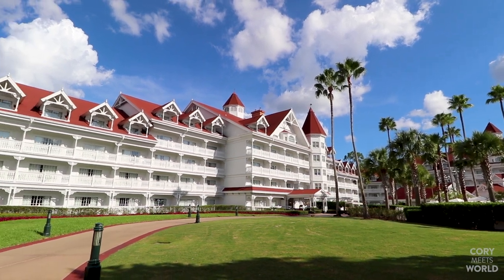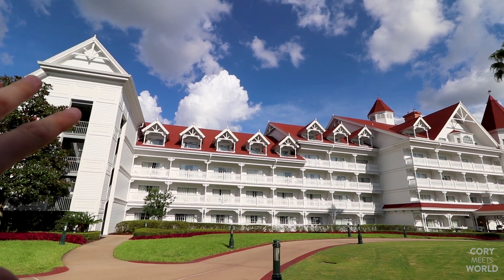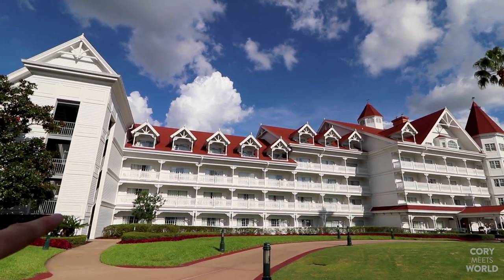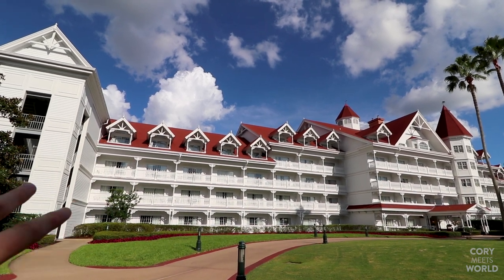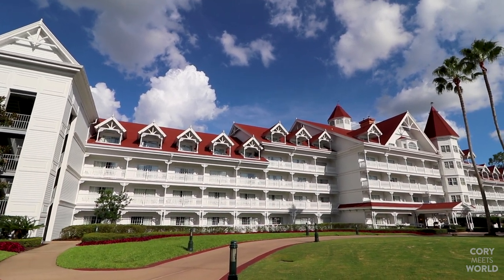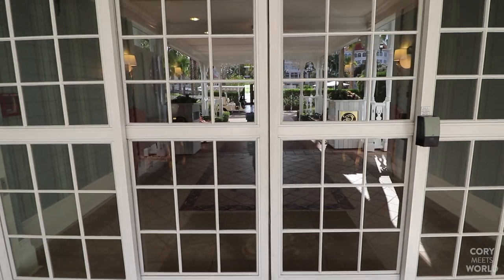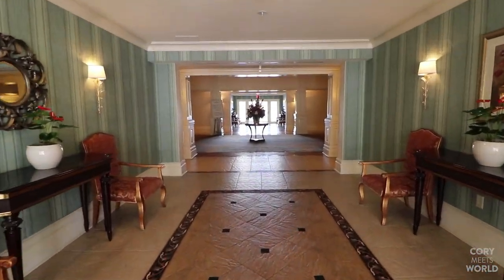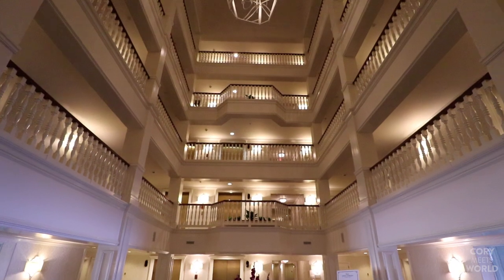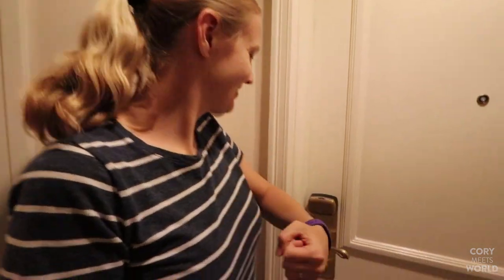So the first thing we're gonna do is go find our room, and it's back here in this building. So this building sits on the Seven Seas Lagoon and it's called Boca Chica. And our room is not lagoon facing, it is courtyard facing. So let's go find our room and check it out. Our room. Now let's see if our Magic Bands let us in.